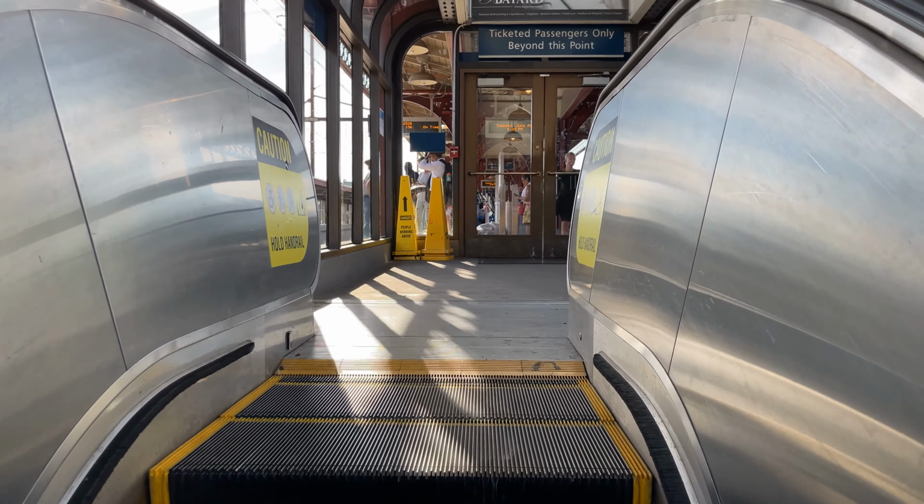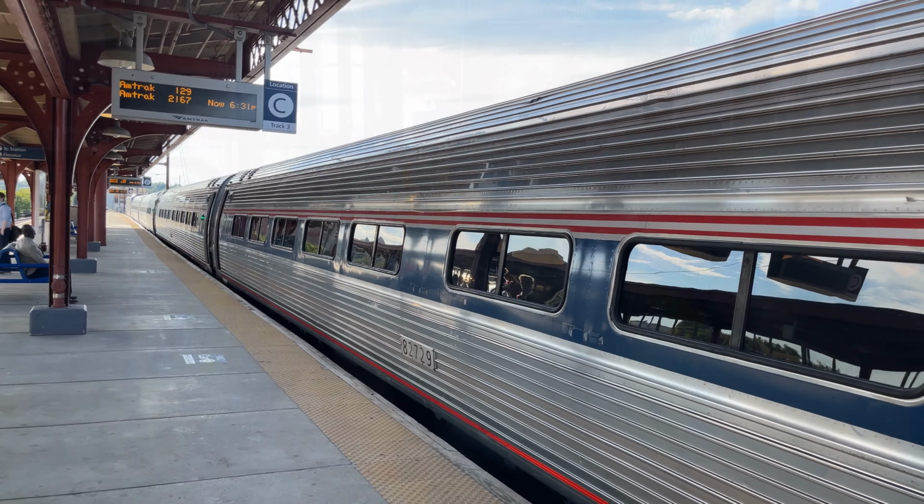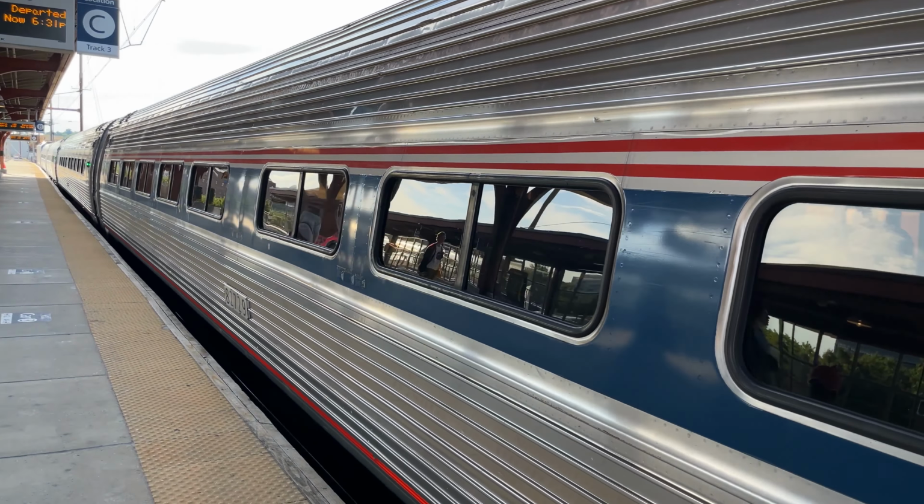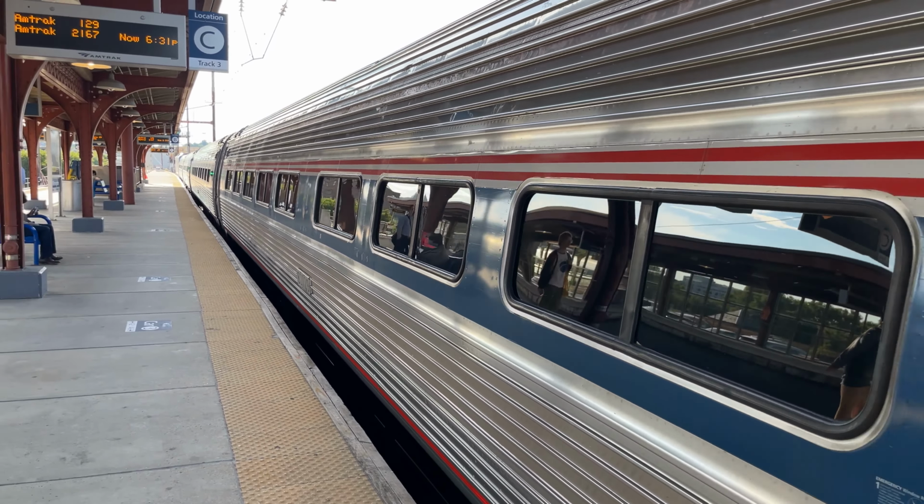Heading up the escalators brings us to track level. As we reach the edge of the platforms, train 129 releases its brakes and continues on its way down to Washington, D.C.